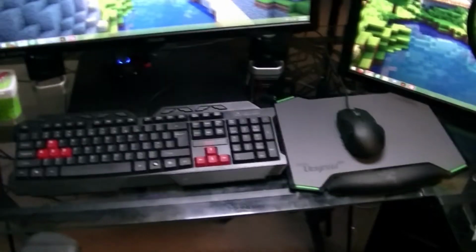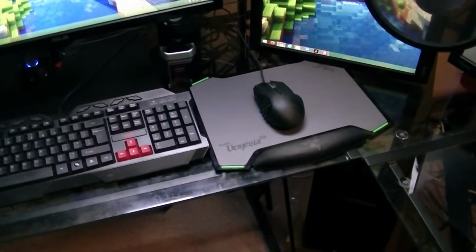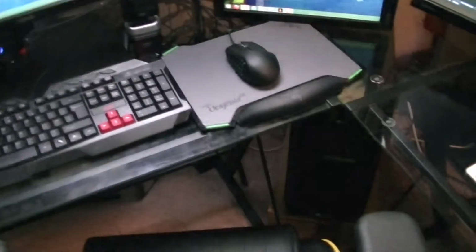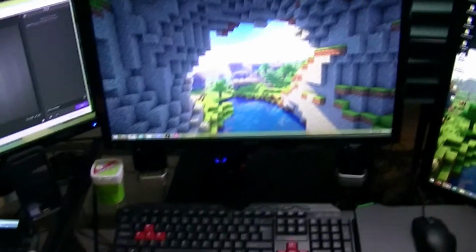Keyboard, mouse, nothing too special. I do have the 2014 edition Razer Naga mouse. I always like it because it's got all the additional buttons on the side, so I got like 12 buttons on my thumb. And as I tell everybody, I do not use a keyboard when I game. I use the G13 gaming pad from Logitech. It's amazing. That's what I use for gaming. But that there is more or less my game setup.